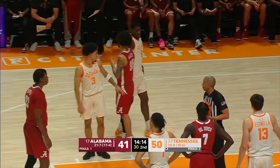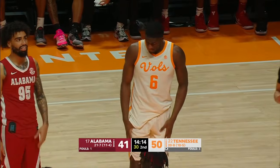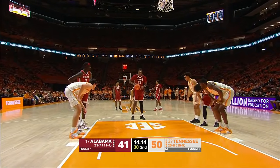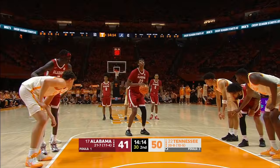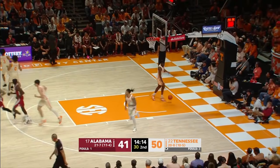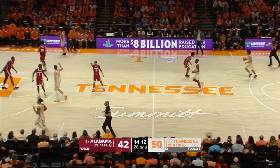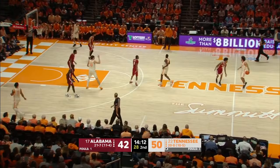First free throw good by Aiden Sherrill, who's got now 5 points in the game. 3 of 3 from the free throw line. 4 of 4 now as the big man knocks home another one. 8-point game again, 50-42, 14:12 and ticking. Time left to play here in Knoxville.